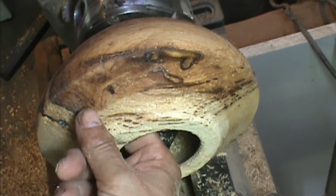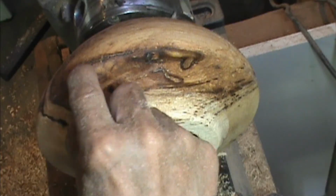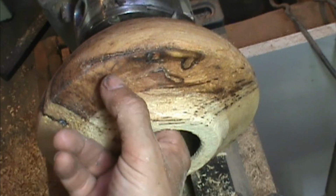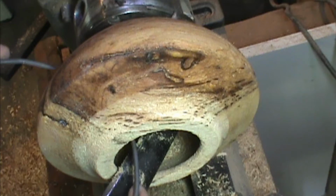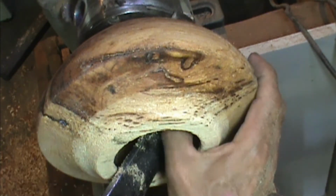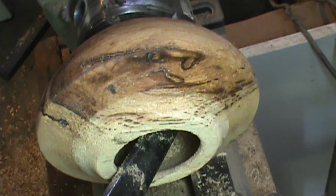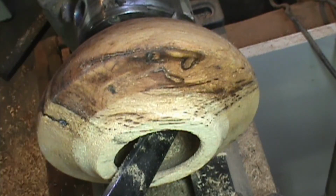Okay, I'm very thin over here. I still have a little bit of thickness, about 5/8 over here in this area. The side wall is pretty good, but at the very bottom, the transition from the bottom to the sides is a little bit heavy. So I'm going to go in there, clean that up just a little bit more, and see if I can work up this outside corner a little bit.